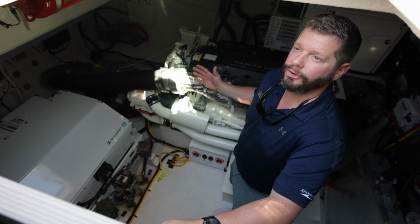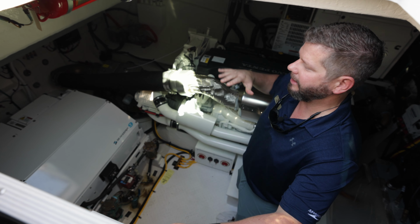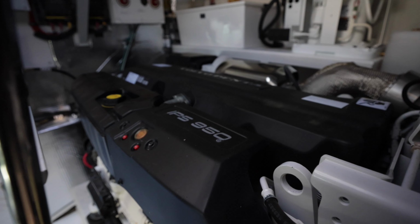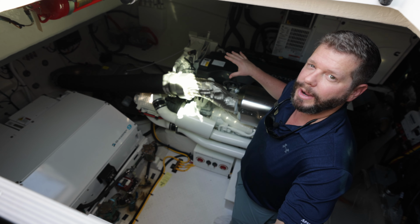We're now down in the engine room. As you can see, I'm 6'3" and have great head clearance down in here, easy access. And we're looking at now your twin Volvo Penta D11 IPS drives producing 725 horsepower each.